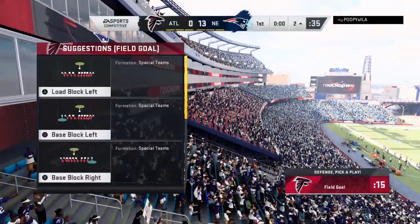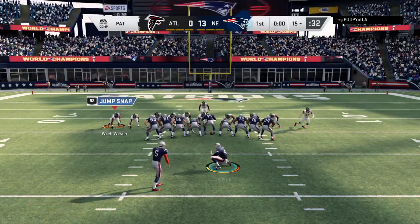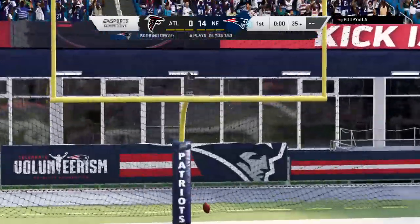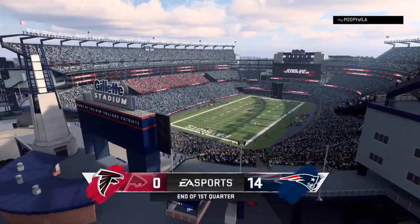Tom Brady with 2 first quarter touchdown passes. And the Patriots, they add on to their lead. Now Forbath for the extra point. And it's good to make it 14-0. 14-0 the score. This is the NFL on EA Sports.